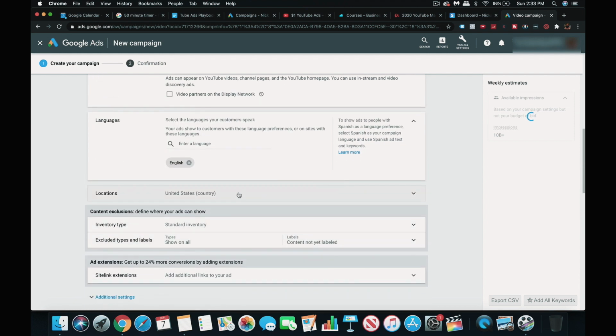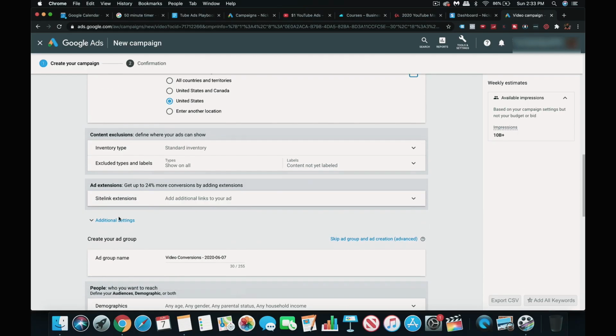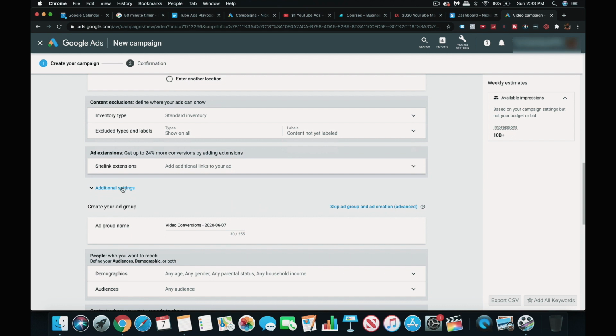And then I know some people like to break this apart, but I usually put the big 5 in here, which is United States, Canada, Australia, New Zealand, and United Kingdom. So I put 5 of them in there. I won't type them in because that usually just takes a little while. Additional settings I'll show you here.